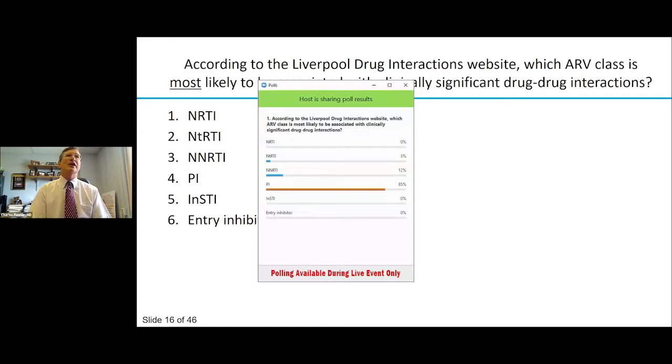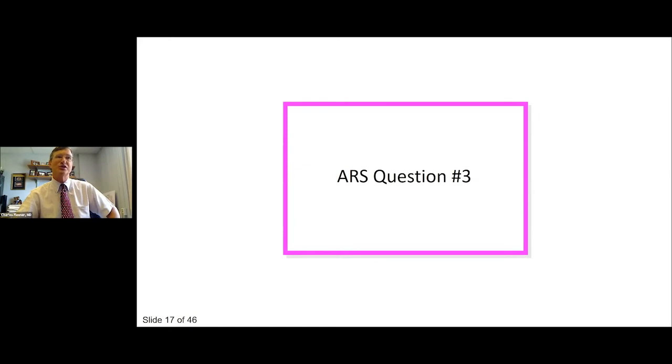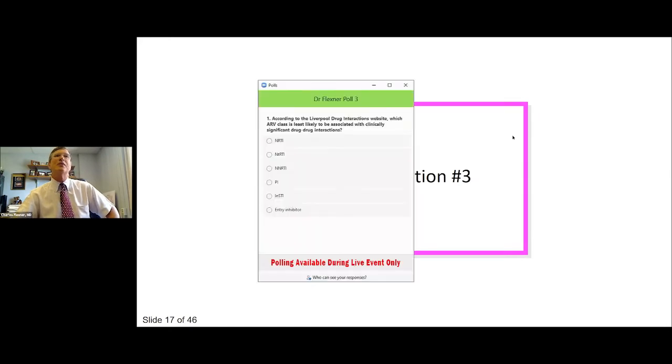Okay, so the group thinks that protease inhibitors are most commonly associated with clinically significant drug-drug interactions, and I would say you're obviously a very experienced and knowledgeable group because that is the correct answer. So let's go to the next audience response question. Same drug categories, but this time we're asking you which ARV class is least likely to be associated with clinically significant drug-drug interactions according to the Liverpool Drug Interactions website. NRTIs, NTRTIs, NNRTIs, PIs, INSTIs, entry inhibitors. Let's see what you think.